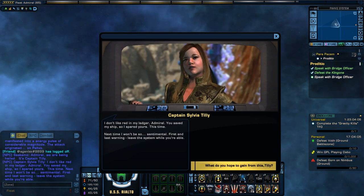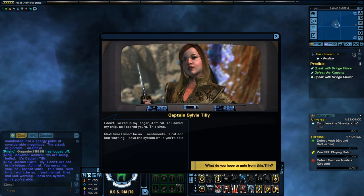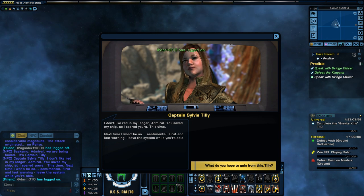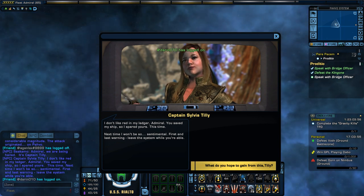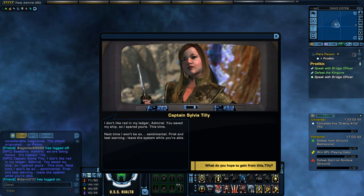I don't like red in my ledger. You saved my ship, so I spared yours. This time. Next time I won't be so sentimental. First and last warning. Leave the system while you're able.